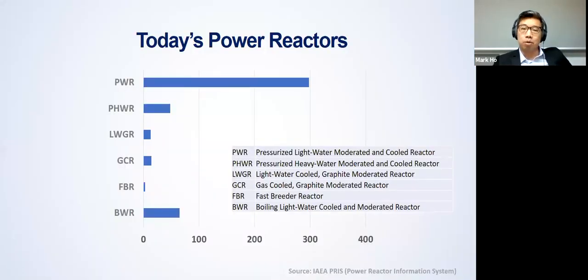And if you look at the global fleet, we have different varieties of nuclear power plants. We have pressurized water reactors and pressurized heavy water reactors, which is Canadian technology. We have light water cooled but graphite moderated reactors that are only operating in Russia at the moment. We also have about 14 gas cooled reactors, which are the UK indigenous technologies that are still going for a couple of years yet. Then there are 2 fast breeder reactors, which are basically sodium fast reactors operating in Russia, and boiling water reactors as well, operating in the US and in Japan. But you can see that most of the global fleet is pressurized water reactors.